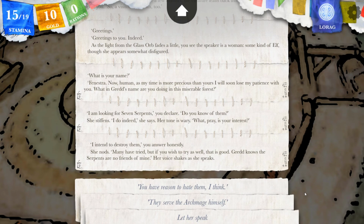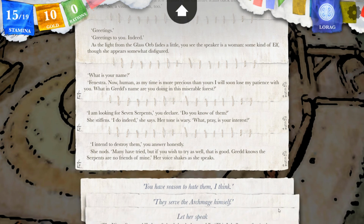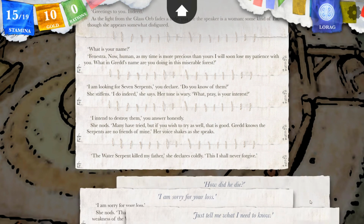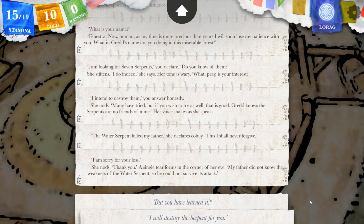She nods. Many have tried, but if you wish to try as well, that is good. Gred knows the serpents are no friends of mine. Her voice shakes as she speaks. The water serpent killed my father, she declares coldly. This I shall never forgive. I am sorry for your loss. She nods. Thank you. A single tear forms on the corner of her eye. My father did not know the weakness of the water serpent, so could not survive its attack.